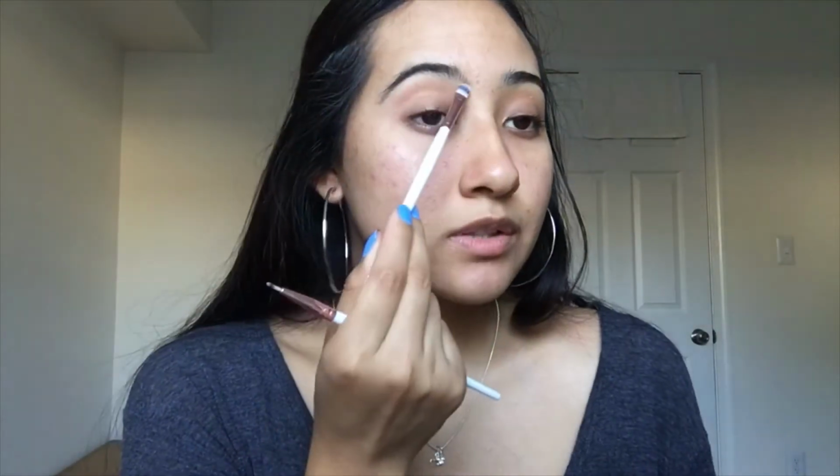We have the number 6 brush, which just looks like a regular type of crease blending brush. The number 7 brush looks like an angled shader brush. The number 8 looks like a regular shader brush. The number 9, I think I'm going to use this like concealer. This looks like a good concealer brush.